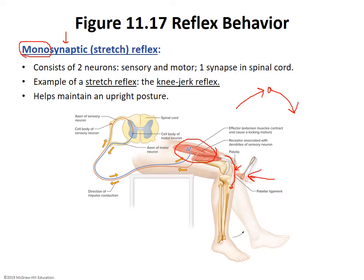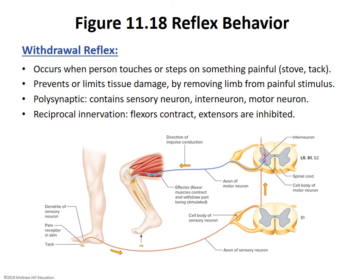And so I'm going to have a very quick sensory neuron come in, and since something's pulling at my leg, the first thing I want to do is kick at it. There doesn't have to be any decision to be made. So I have one synapse. It goes right back out on a motor neuron. It's going to cause that same muscle that has felt the stretch to resist and to tighten up. And that's going to cause my leg to kick out. And that is a monosynaptic or stretch reflex.